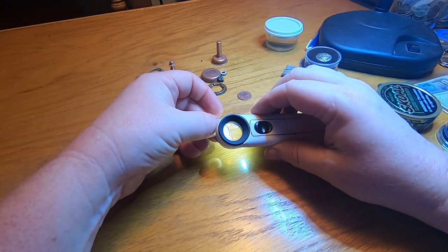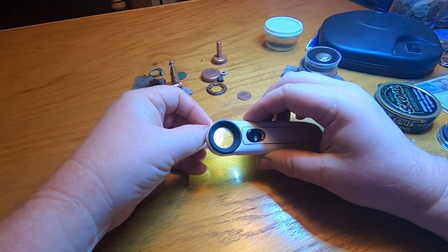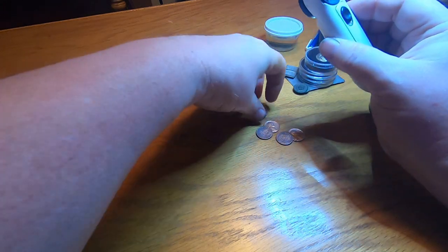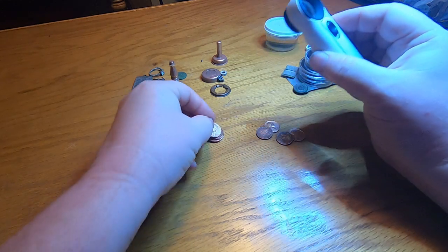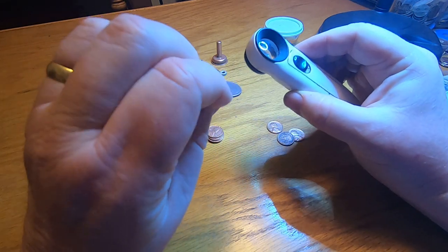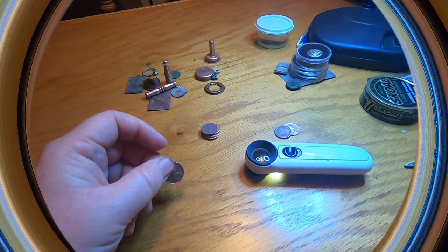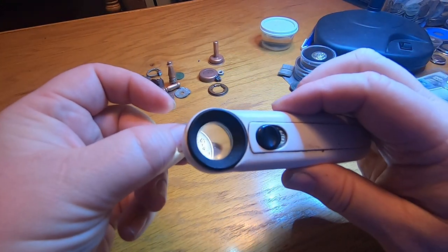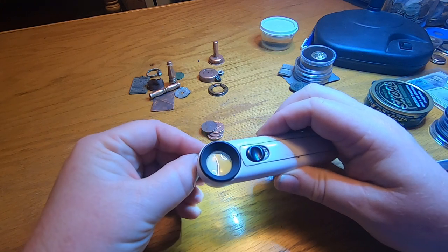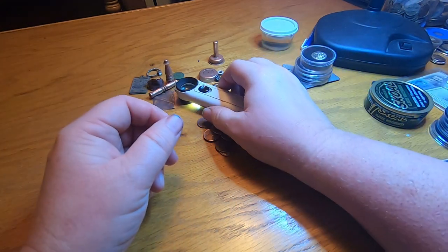But these, that one's 41. Let's see here. 27. There's 57D. 51D. Hmm. 58D. Well, let's see. Got a 55D. And these all been tumbled. I mean, that's why they kind of look so good. 46D. 44D.